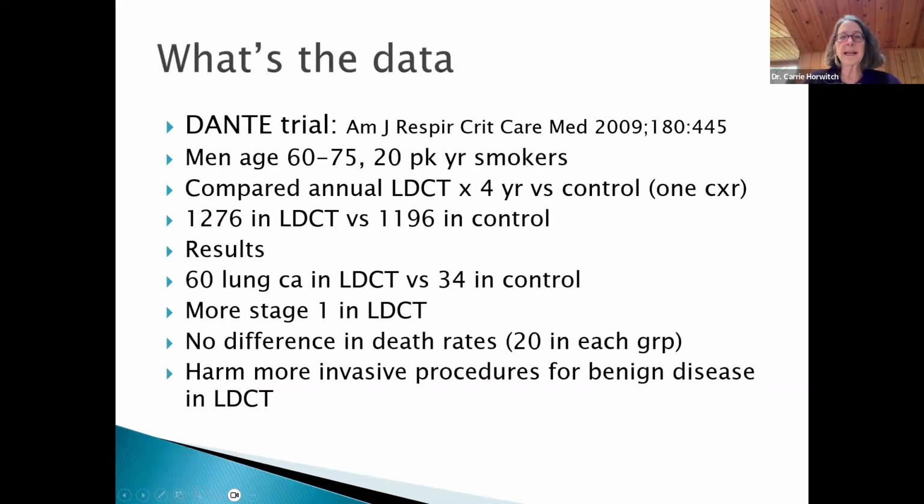So what's some of the data for these criteria? There was the Dante study, and this looked at men in particular. Notice most of these studies were predominantly men versus women, had a 20 pack year, and they compared the annual low-dose CT scan versus a control, which was a chest X-ray. They found that there were 60 lung cancers in the low-dose CT versus only 34 in the control. They did find lower stage cancer by doing the CT.